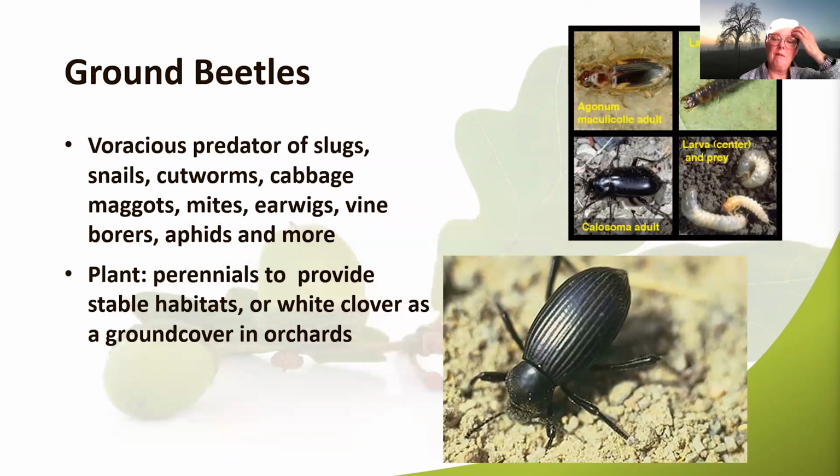Like I mentioned, the ground beetles, because oftentimes this is another thing that people see, or they see their larvae and get grossed out and freak out and want to kill them. No, they take care of cutworms, cabbage maggots, mites, earwigs, all kinds of other pests. So you really want to encourage beetles in your garden, not get rid of them.